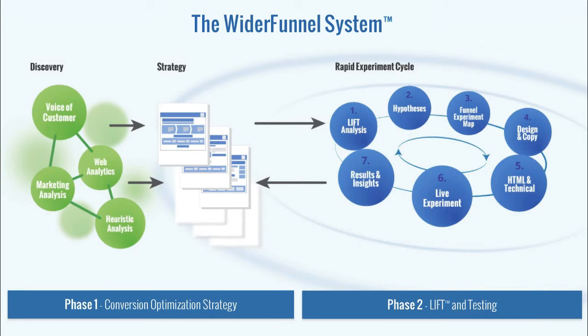So that's a high level of the process. I'm going to show you a little bit more detail, but the whole point is aiming to this step number 7 within phase 2, the iterative testing, rapid cycle testing process, where the results and the insights are really where the gold nuggets are. That's where we know we've got lift and where we're learning something about this customer that we can then feed into the next rounds and back into the strategy.